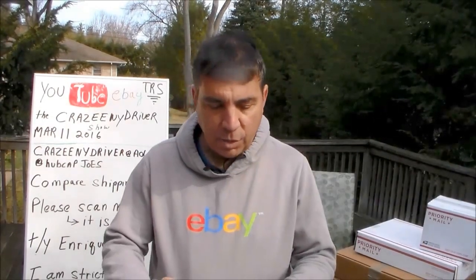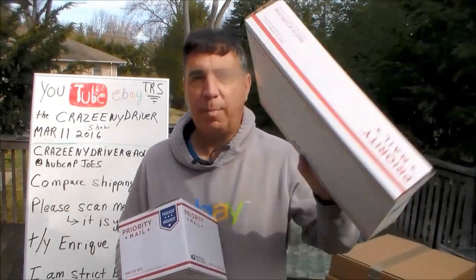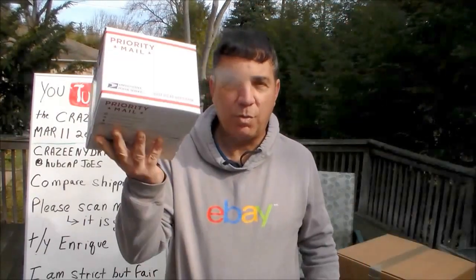Let us now talk about priority mail. This is a small flat rate box. I don't use these that often. They used to be $5.20 anywhere in the USA. They have gone up slightly to a little bit over $6. It's a small box. Here are some common priority mail boxes that I'm sure you guys all use. These are very common. They're available for free at USPS.com or, if you want, at your local post office.